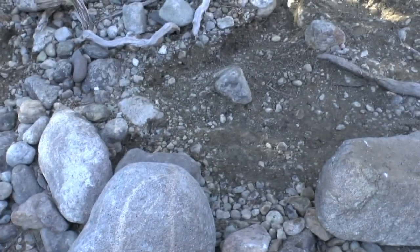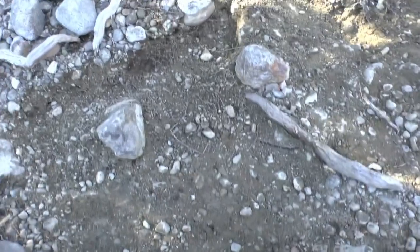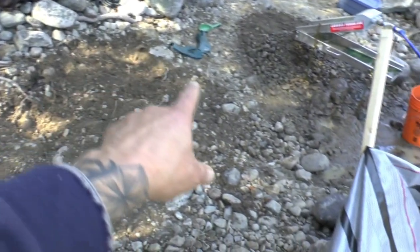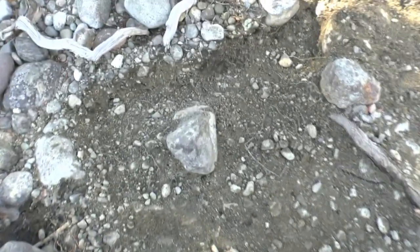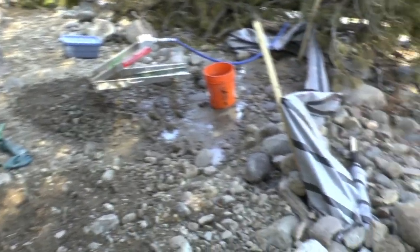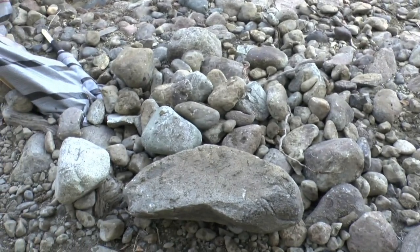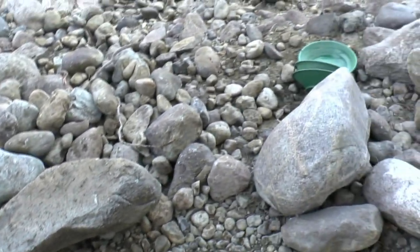Well, here's all the ground that I dug out this morning. All up in here and about where you see my gloves and all down here. And that pile, I just finished knocking it down through the high banker. Got a pail of water ready to go for the clean out. There's some of my tailings, the big stuff, the cobbles I moved.